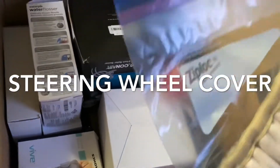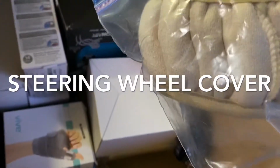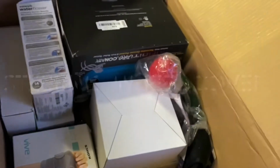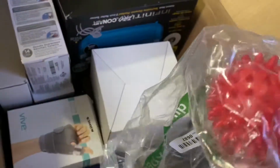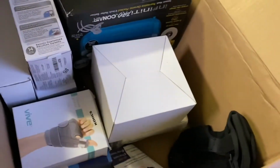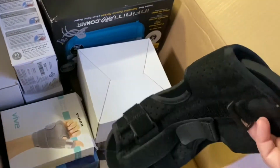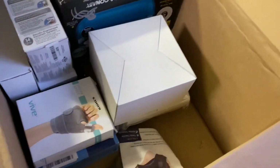This in a Ziploc bag. I don't know what this is. A head wrap maybe? This is a ball. I don't even know, y'all. The Solaron, looks like a knee brace, maybe. Not in package, so I'm gonna have to Google that.